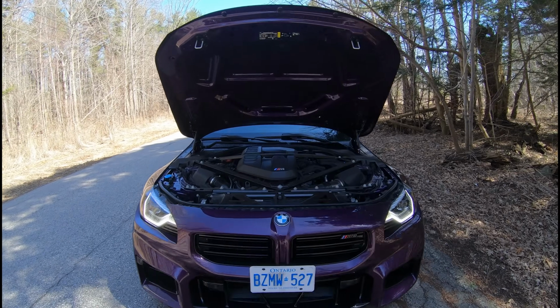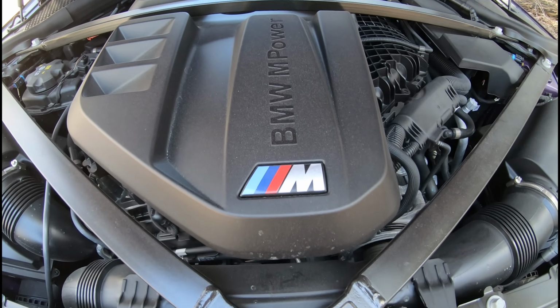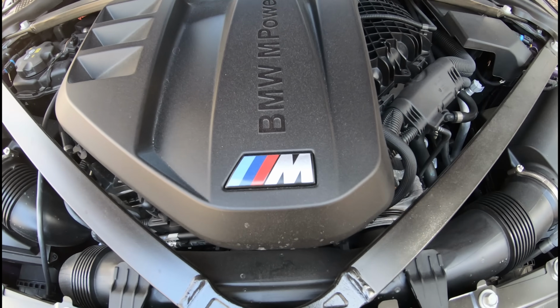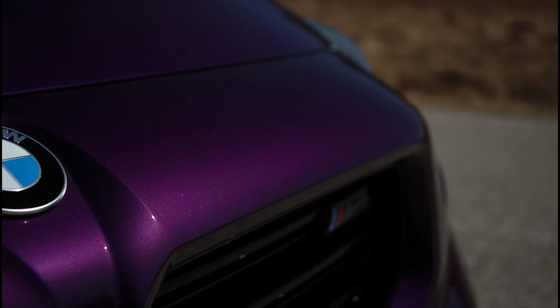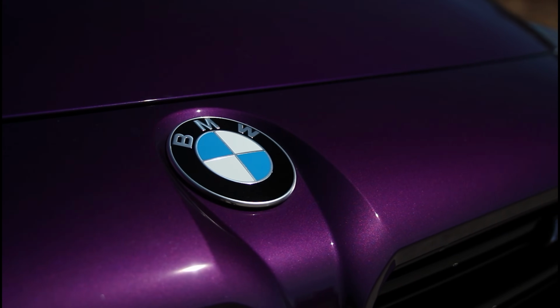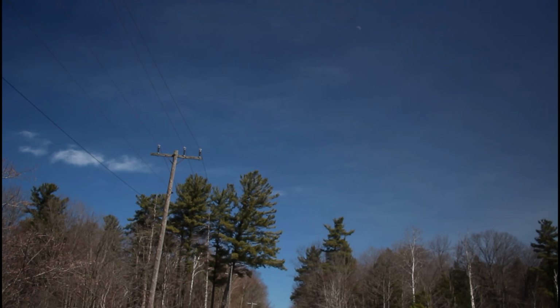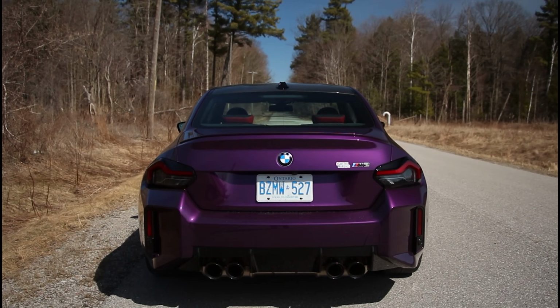So we have a 3-liter inline 6 with 2 mono-scroll turbos on it, now makes 473 horsepower at 6,250 RPM and 406 pounds of torque from 2650 to 6130 RPM. That is for the manual only. It's worth noting that if you get the automatic, you get an additional 37 pounds of torque. They have revised the throttle mapping for 2025. It still has switchable rev matching, thankfully.